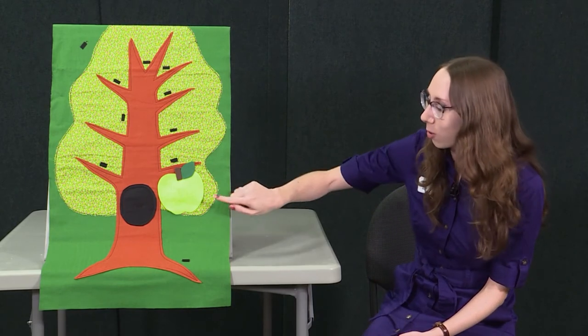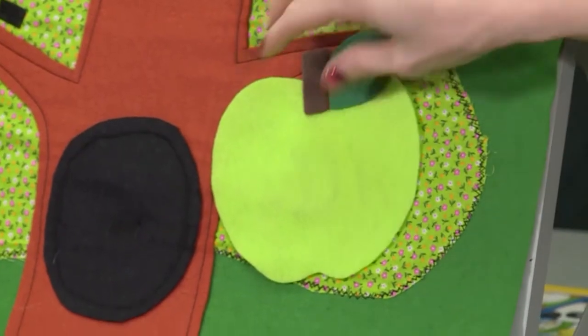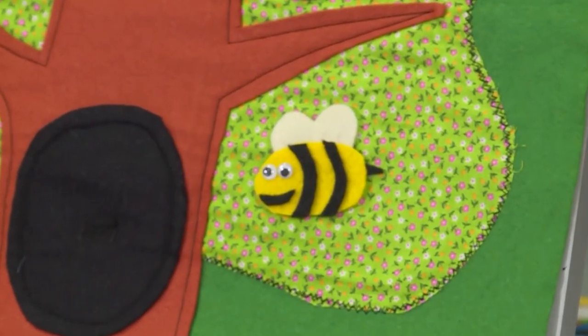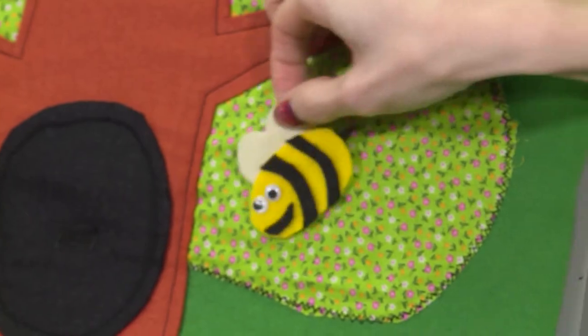Little bee, are you hiding under the green apple on the tree? Let's see. Yes, there's little bee. Buzz, buzz, buzzing busily by the tree.